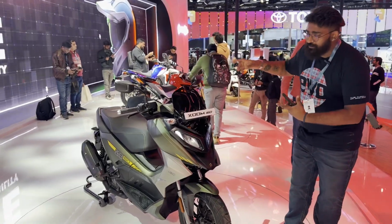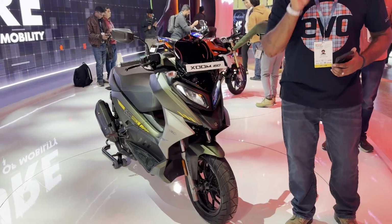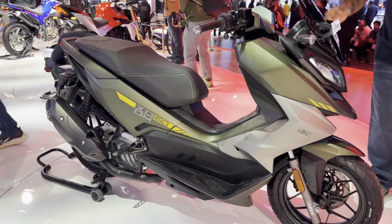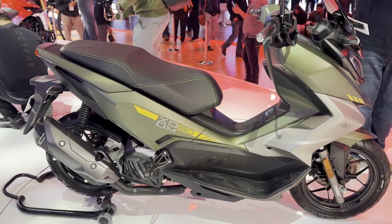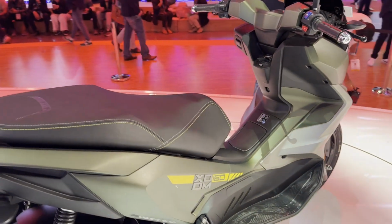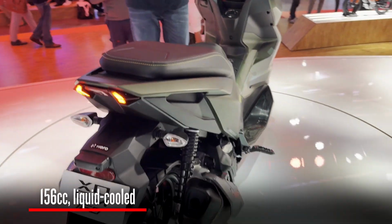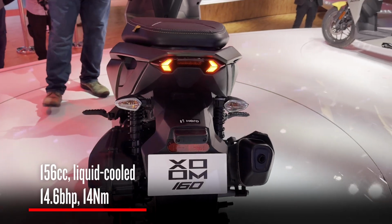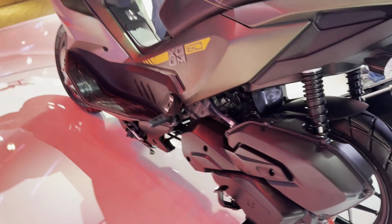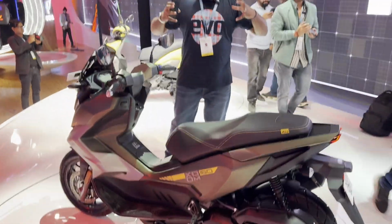Next up, we have this, the Xoom 160, again a much awaited product from Hero. Now this is Hero's first maxi scooter. It's also Hero's first scooter that has a liquid cooled engine, a 160cc liquid cooled engine to be specific. Now in terms of outputs, you get 14.6 bhp and 14 Newton meters of torque. And again, this is a maxi scooter which has a very rugged adventure style look.